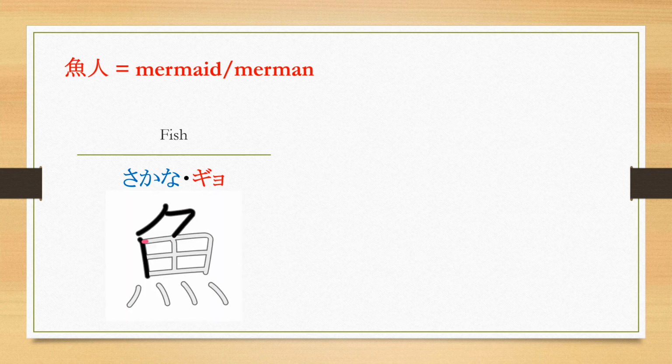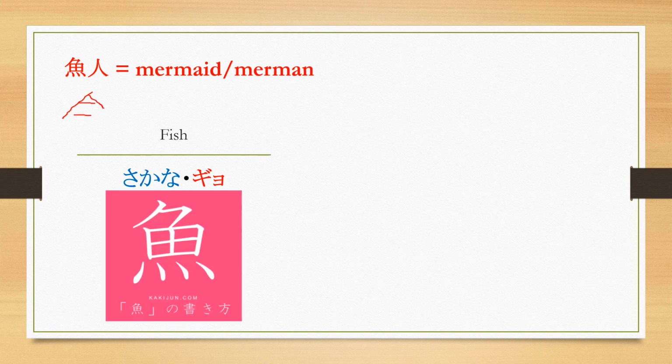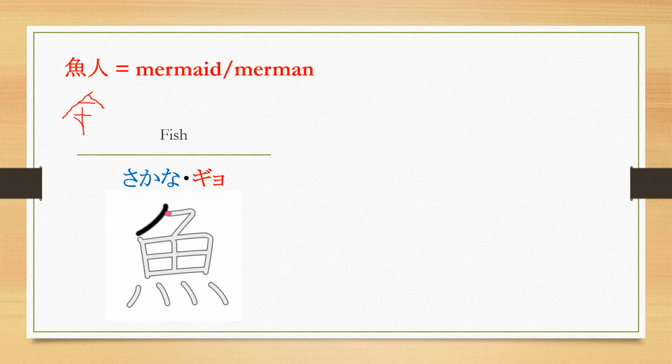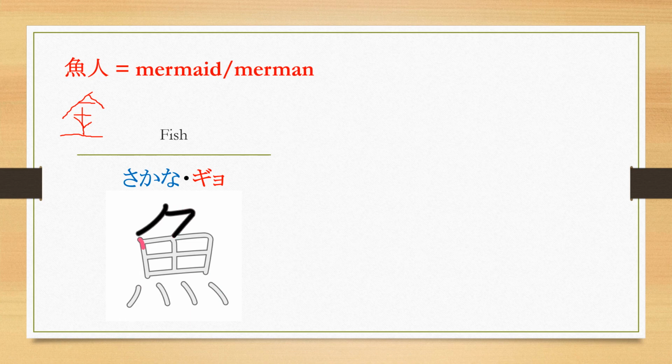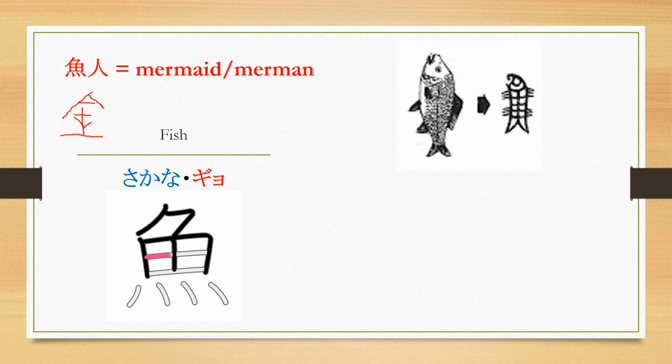Another kanji you need to know is goldfish. It literally involves gold, which is kin. Okay, kin as in kinyobi. Let me write the kin down for you. Sorry about my writing. Okay, kin. So kingyo is therefore goldfish. Okay, that's another kanji use you need to know. Kingyo, goldfish.